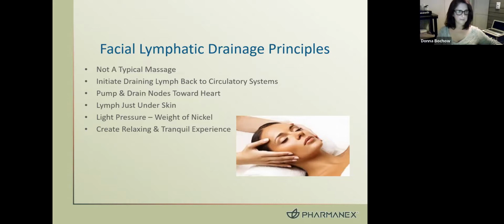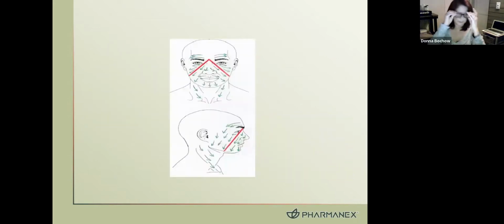What I want everybody to do, because we're going to go off screen, not yet, but we are, and I'm going to show you a routine, and you're going to feel the lymphatic system working, is make a triangle like in the picture around your nose. Everything inside this triangle drains down. Everything outside this triangle comes down this way, out to the side around the jowls and into the clavicle. Now we're going to go off screen and I'm going to show you a little bit of a routine.